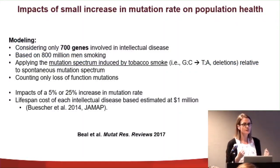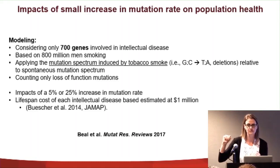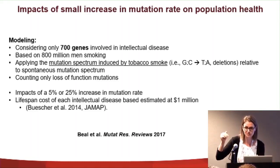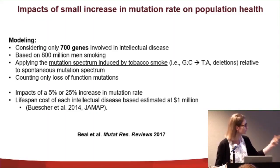So in our lab, we went on to ask, we have a lot of information about the genome now that we can use. Now we can model, based on the available data, what would be the impact of a small increase in mutation rate. So Laura and I were just talking about what effect size we want to model for benchmark dose analysis, for example. A standard benchmark dose analysis would apply a 100% increase in mutation for cancer testing. Well, what if in the germline we had a 5 or 25% increase in mutations?